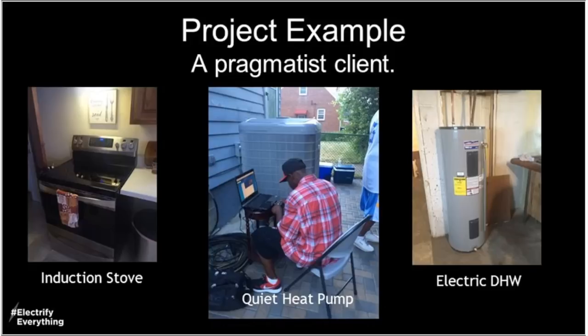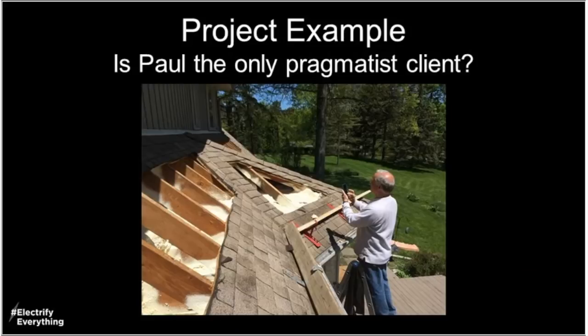So he is a guy, he is not an early adopter. That's just not Paul. He just wanted better. And so we turned him into a pragmatist. He probably isn't even a pragmatist. He's really late majority or conservative. So is Paul the only pragmatist client? And the answer is heck no. I would argue that pretty much all of our clients are pragmatists.